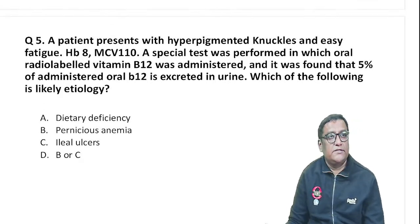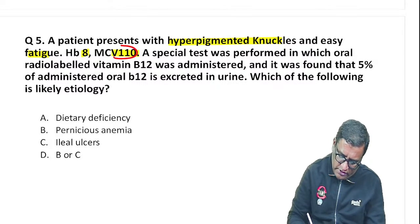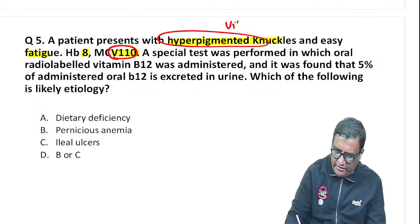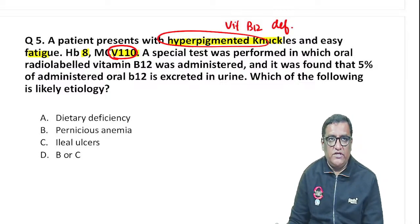Okay, next, a patient is having hyperpigmented knuckles, easy fatigue, hemoglobin 8, MCV 110. What is your diagnosis with this? Macrocytic anemia with hyperpigmented knuckles. I am suspecting vitamin B12 deficiency, isn't it? This is more than enough for me to suspect a vitamin B12 deficiency.